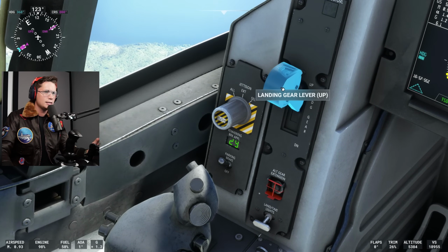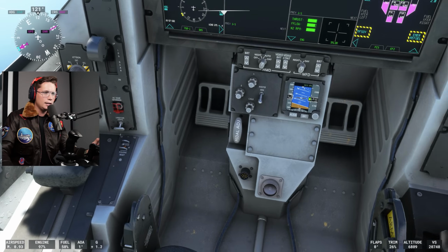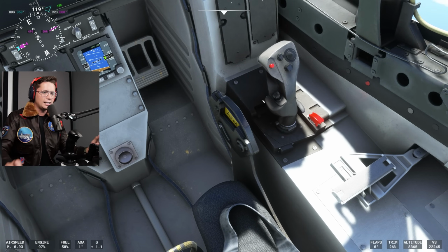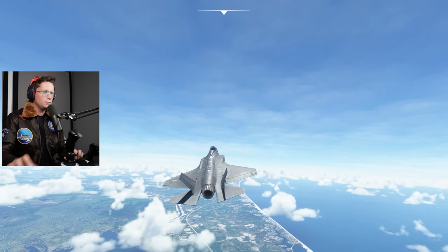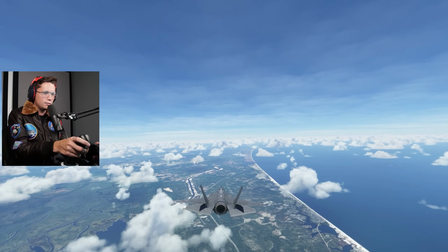We've got a jettison selector, landing gear lever, landing lights. This is obviously our throttle. This is our joystick. Interesting. So you'd be sitting like this instead of in between your legs. I'm going to get us back down towards Earth here.